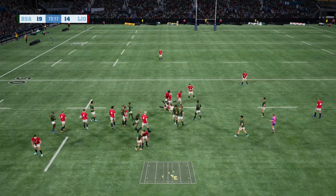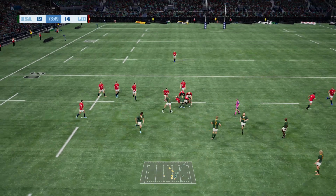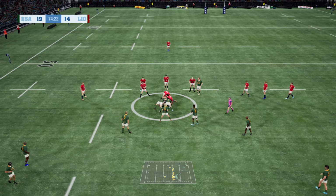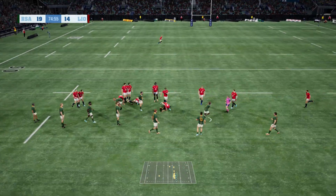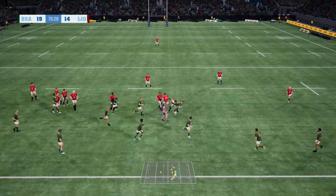Pollard finding acres of space at first receiver. Waiting for it, Kitchoff loves a little run, does Stephen Kitchoff. Goes backwards just a touch. De Klerk again offloading nicely. And the Springboks in Benami drops the ball backwards. It's picked up from Snyman.